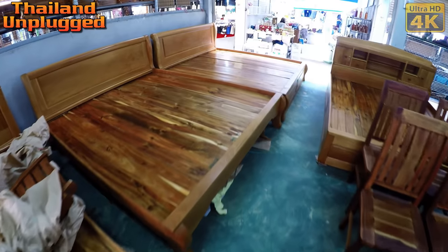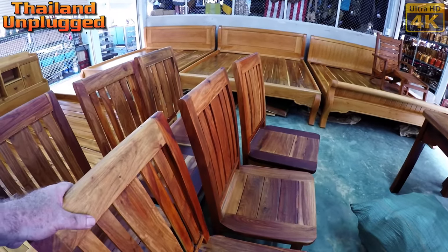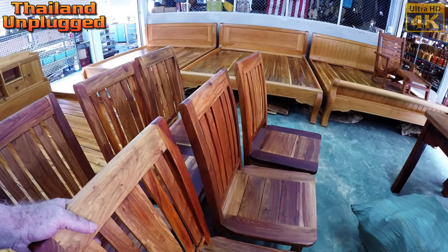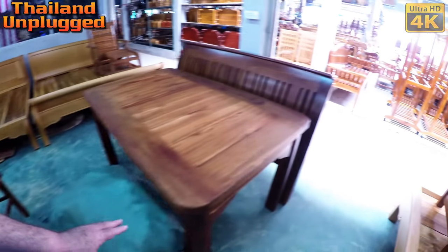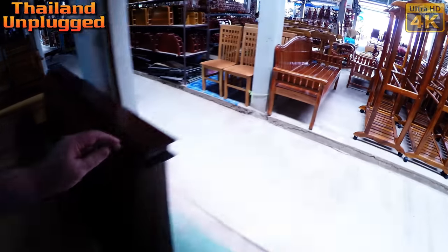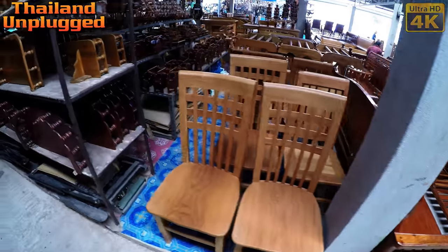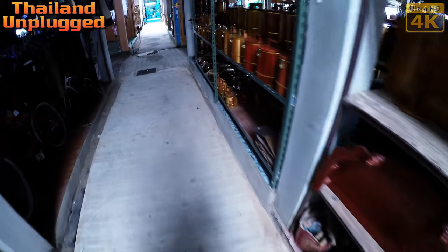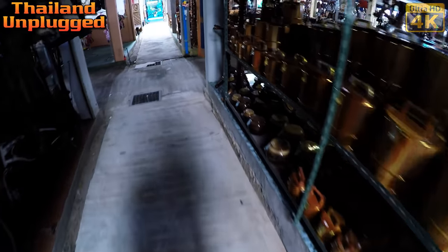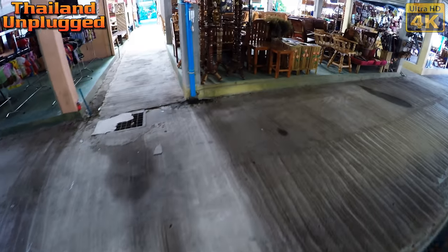It's all handmade. Look at the chairs, the way they made them. God, they've done really well. Oh, nice. Beautiful table. Well, you know where to come if you move over here to furnish your apartment or whatever. Go up to the border. I'll get some prices on the way back.